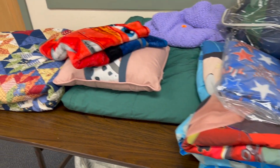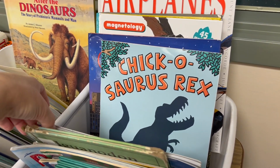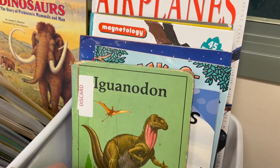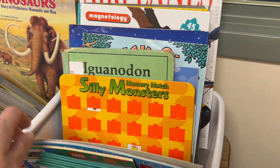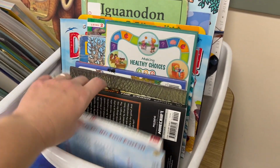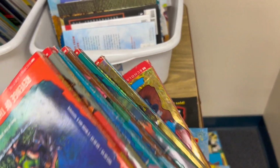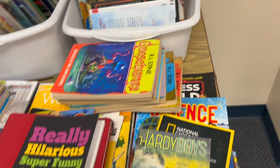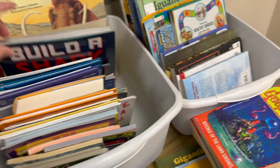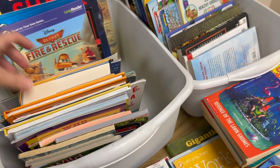I could tell from the book selection and also from the toy selection that somebody was really interested in dinosaurs, because there were quite a few dinosaur books available at this rummage sale. I did buy a selection of chapter books that were all related to dinosaurs, and I thought that was pretty cool because I hadn't seen them before. They also had a really great Goosebumps selection, but I have a lot of Goosebumps books in my classroom, and I don't know exactly which titles I have, so I didn't want to buy any and possibly get duplicates.